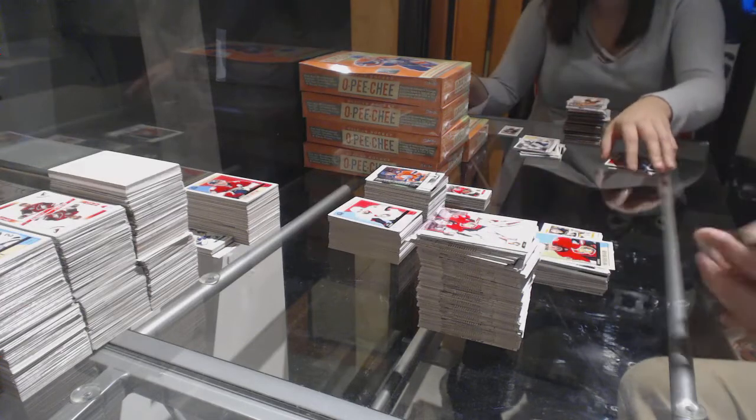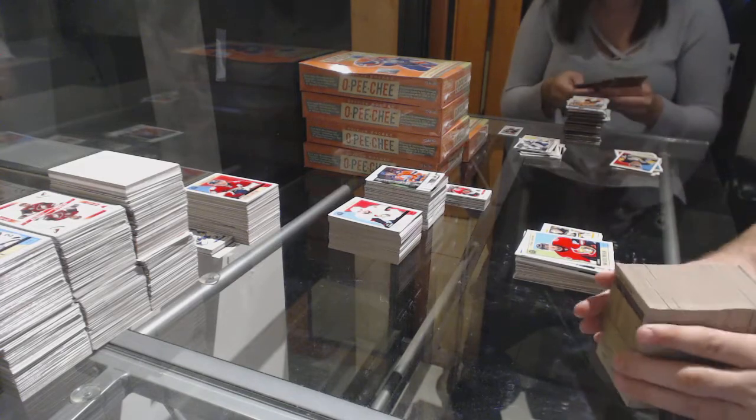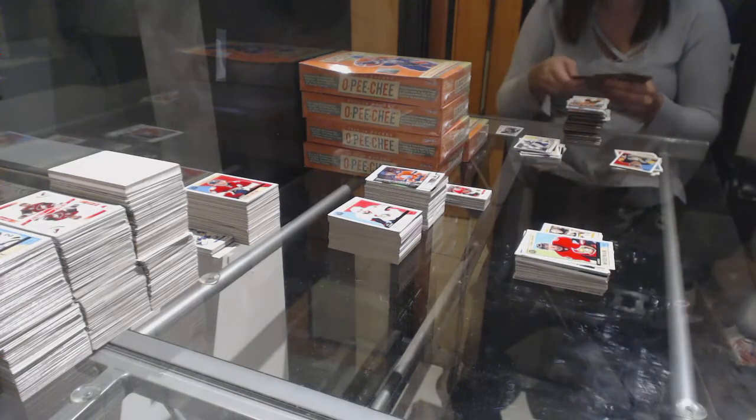We've got a Chris Wideman for the Ottawa Senators. Retro.